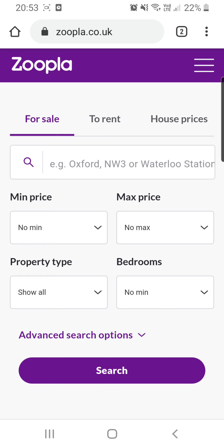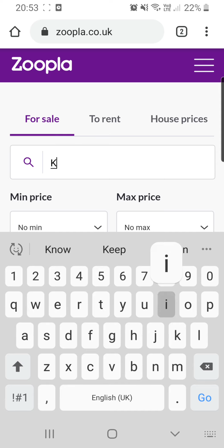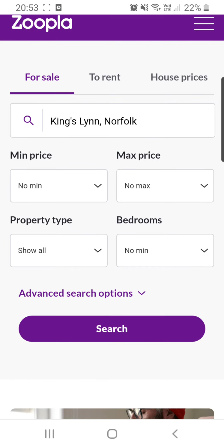I was just reading through a chap's post on Progressive, who's started deal sourcing but is struggling to find opportunities in his area, and can't find anyone who's really motivated or a property that needs doing up. So I'm just going to put in an area to give you an idea on Zoopla. Let's head over to Kings Lynn, which is a place in Norfolk.